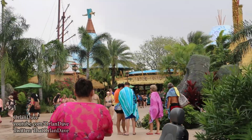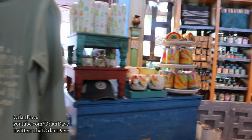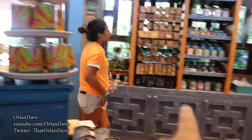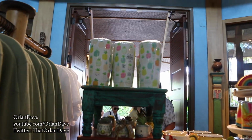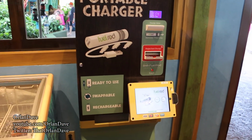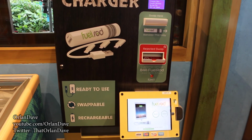Now we're gonna walk over to the Waturi Marketplace. Check out Bikini Tinky. Not a whole lot to show you. I showed you most of this on my previous update. Have an update for one person over there. I'll get to that in a comment in my previous video. These are really cool. What's new here is there's now a fuel rod station. And remember, it's $30 to purchase and $3 to swap.